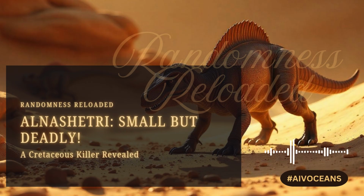So thinking about that evolving placement, it really makes you wonder, doesn't it? What other secrets about the early days of the Alvarezsaurs might still be locked away in those Argentinian rocks? What else could future finds reveal? Exactly. It's a fascinating puzzle still unfolding. A great place to leave it.